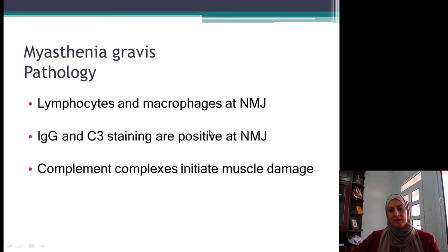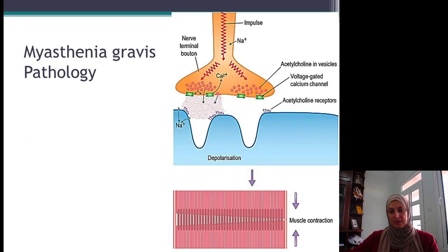What we can see if we take a biopsy from a patient with myasthenia gravis is lots of lymphocytes and macrophages at the neuromuscular junctions, and lots of antibodies, IgG and C3. Actually, the complement system does play a big role in myasthenia gravis, and it is the one responsible for the damage that occurs in the muscles. So let's see what goes on.